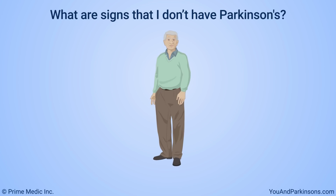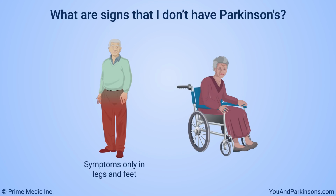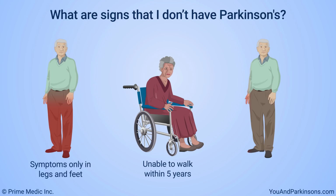Signs that may be inconsistent with a diagnosis of Parkinson's disease include only having symptoms in the legs and feet, a rapid deterioration of your walking and balance that requires significant use of a walker or wheelchair within 5 years of symptom onset, or developing symptoms on both sides of your body all at once.